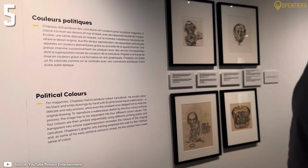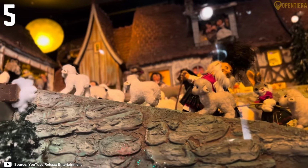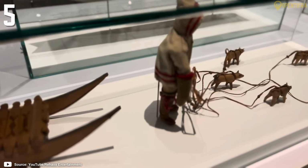Talk about a steal! To me, visiting the McCord Museum is like taking a trip through Montreal's past and present. It's a fantastic way to get a real feel for the city, and it's totally family-friendly. So bring the whole crew.